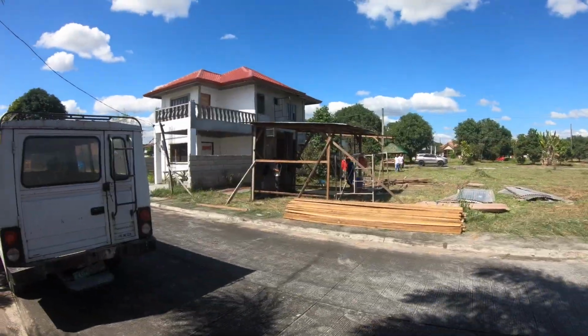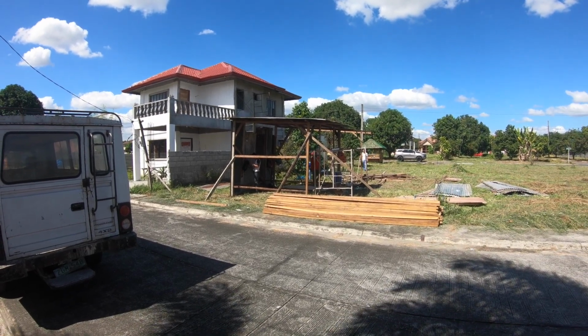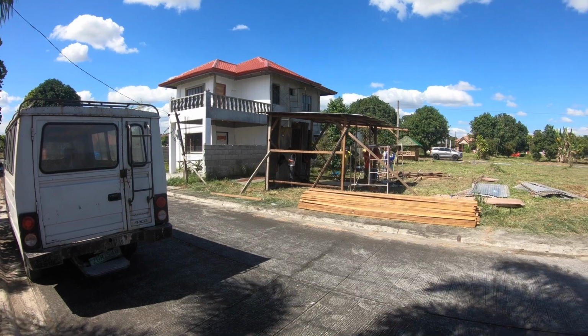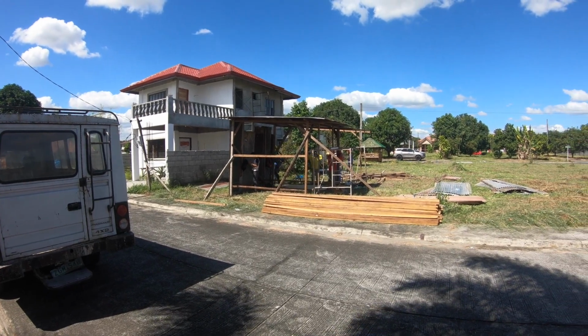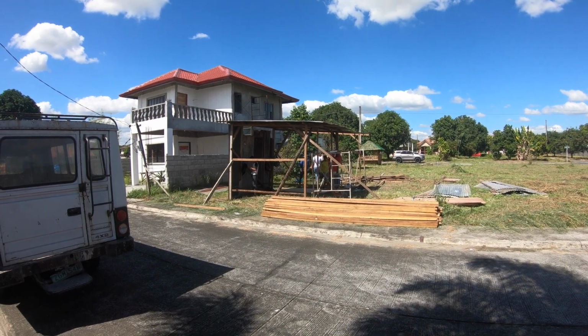Well, it's about noon and they're still working on the bunkhouse. It might take most of the day. So they're just getting this put together. So as it goes, we'll keep doing some videos and captures.